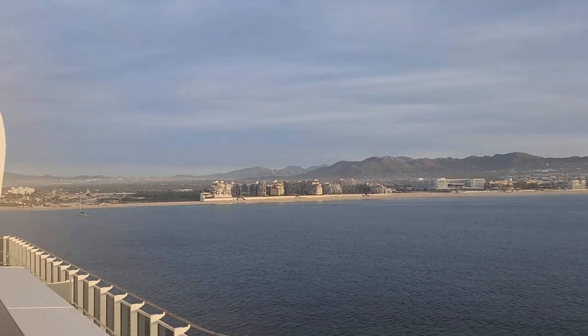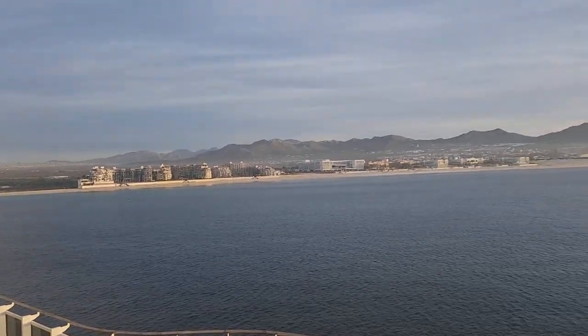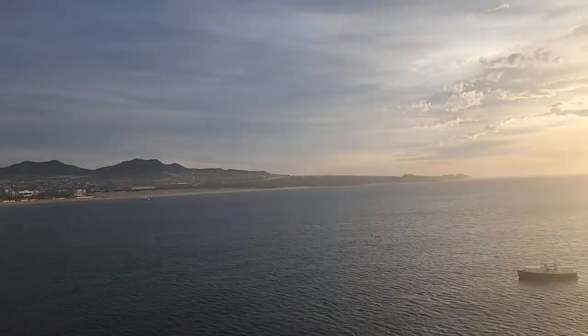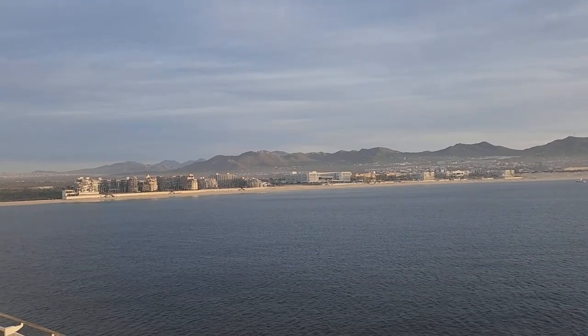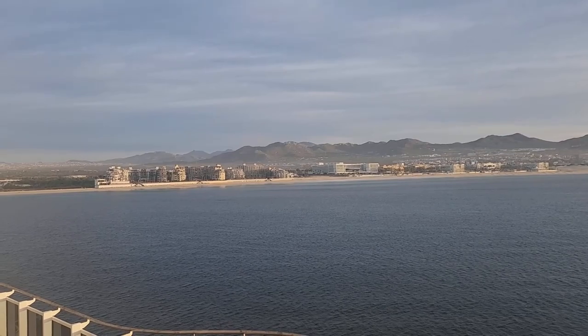Okay, so good morning. Here we are, Cabo San Lucas, our last port of call. It's a little bit hazy today, not as warm as it has been the last 2 days, but we'll see. Yeah, we're gonna go on shore in just a little bit and check out this beautiful place. So in order to get to Cabo, you have to take the water shuttle, and that's what we're doing right now.